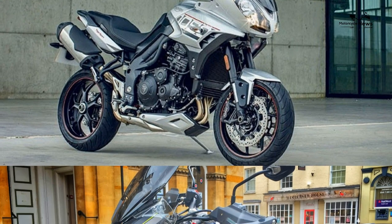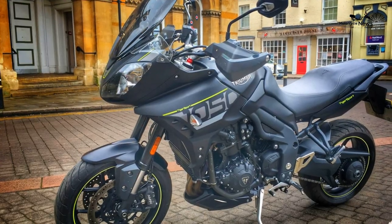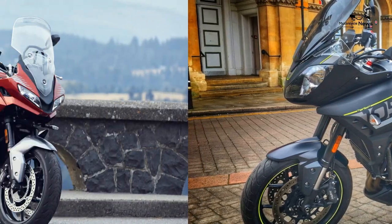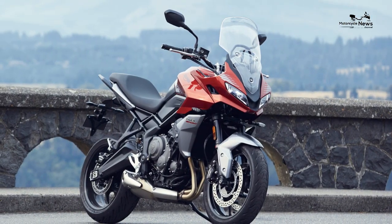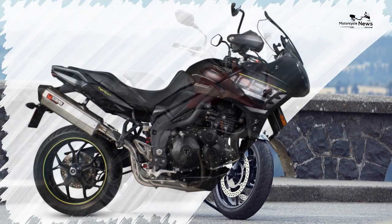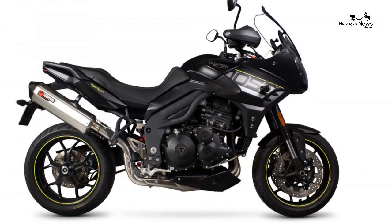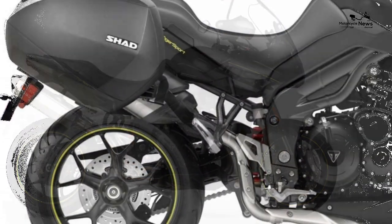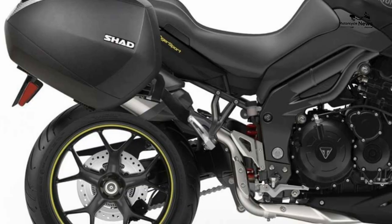Value versus rivals. The Tiger Sport's two closest rivals, crucially machines with road, not dual-purpose tires, are the 500-pound more expensive KTM 990 SMT and the Kawasaki Versys 1000, which costs the same. The KTM is still the more accomplished machine. It's lighter, punchier, better handling, more fun, and worth the extra cash. But the Triumph is more involving and, above all, better looking than the Kawasaki.